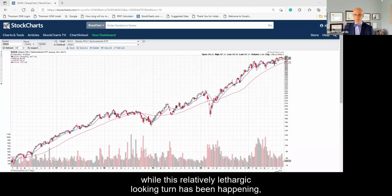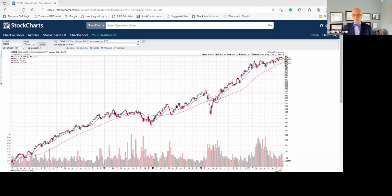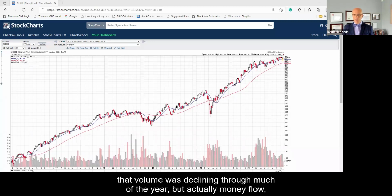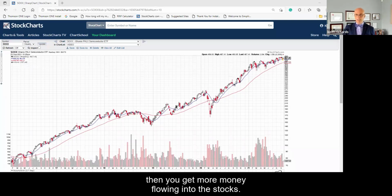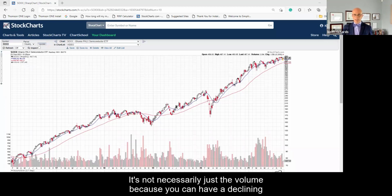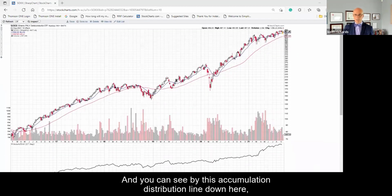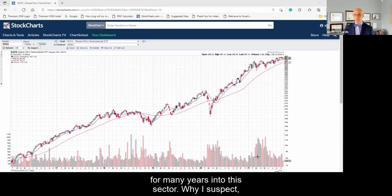Interestingly, while this relatively lethargic looking chart has been happening, money flow into that index has picked up. Now, some of you may be aware that I prefer money flow over volume. The volume picture would have given you the opposite view, that volume was declining through much of the year, but actually money flow, which is price times volume. So if it's a positive move on the market, then you get more money flowing into the stocks. It's not necessarily just the volume, because you can have a declining situation like here and you get spikes in volume, but that's just number of shares traded. We want to know how much money is going into the sector, and you can see by this accumulation distribution line down here, there has definitely been money flowing in at a much faster pace than it has for many years into this sector. Why?